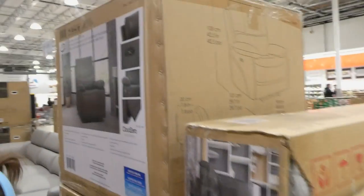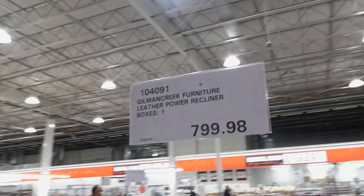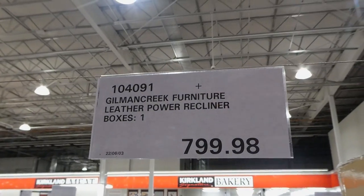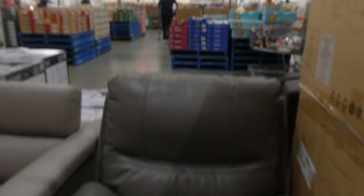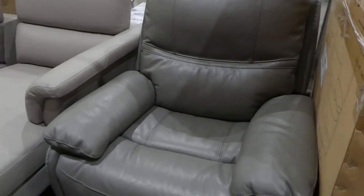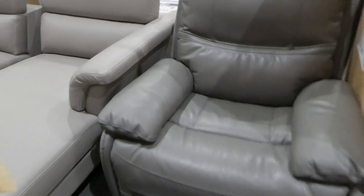And then they have these ones here. These are on manager special. They're the Gilman Creek Furniture Leather Power Recliner. It's $799.98, so it's on manager special. It's in gray. We have three of them, including the display. So in a power recliner, it should have buttons. Yep, there's buttons on the side here, as well as a USB. Does it work? No, it's not plugged in, unfortunately.